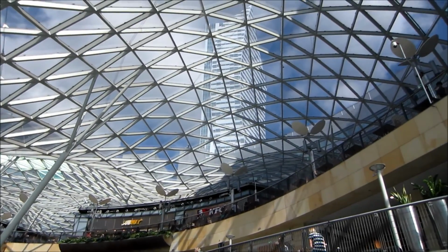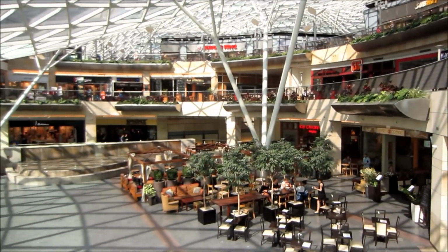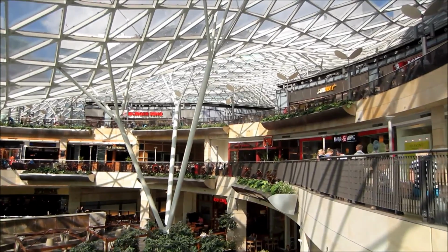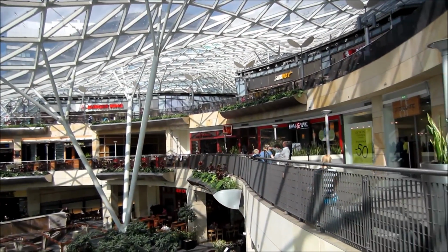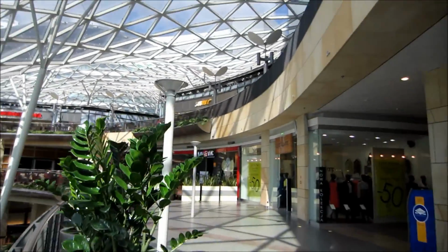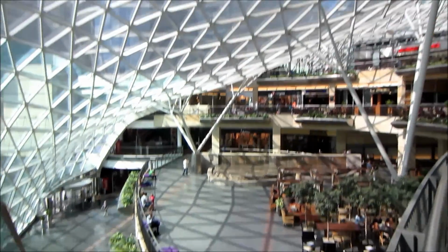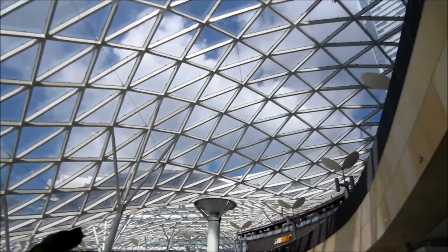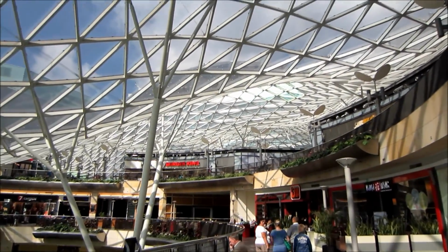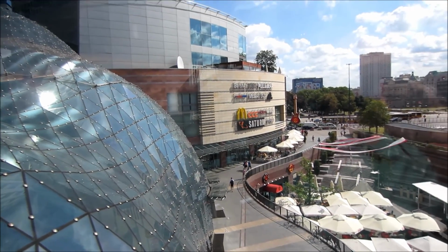You can see through that glass, that tall building there. It's pretty amazing once you get inside. It's worth the visit there. Here's a view from the inside.